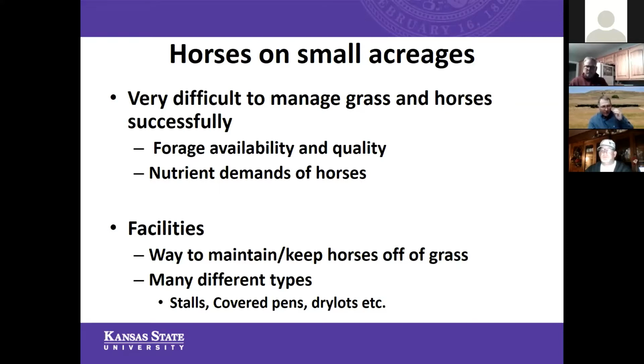If you look at the way that horses graze, there's just simply going to be some times where the best thing for us, especially on smaller acreages, is going to be to have a means or a place to keep those horses off of that grass for some period of time, especially if you've got that smaller tract of land. So some facilities are really essential, I think.